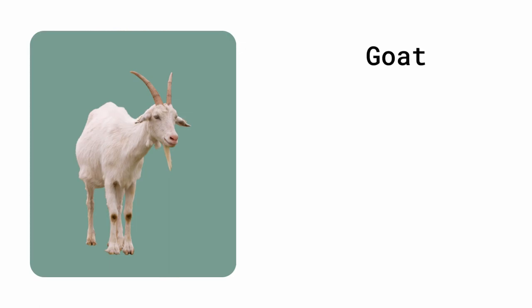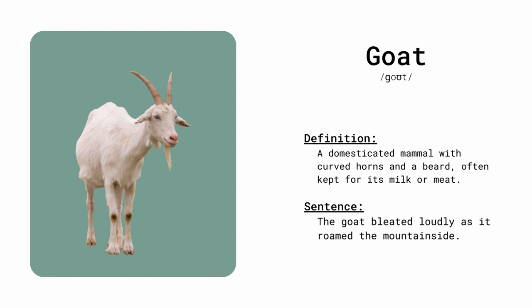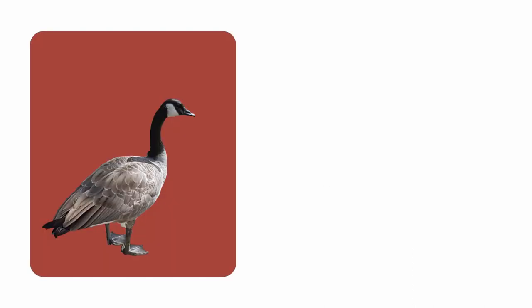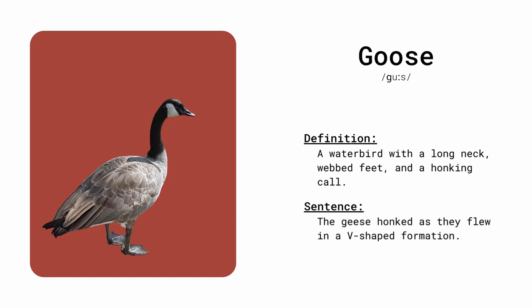Goat, a domesticated mammal with curved horns and a beard, often kept for its milk or meat. The goat bleated loudly as it roamed the mountainside. Goose, a water bird with a long neck, webbed feet, and a honking call. The geese honked as they flew in a V-shaped formation.